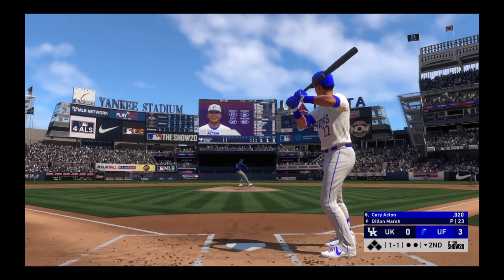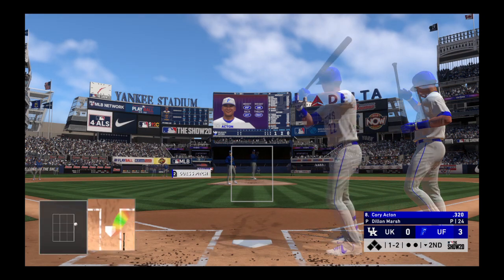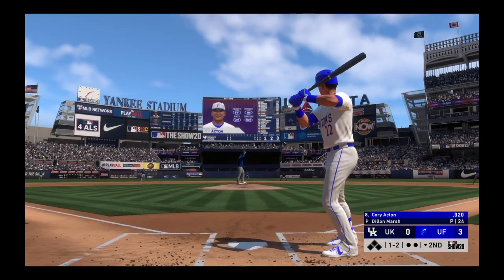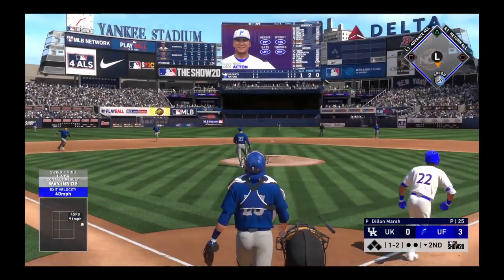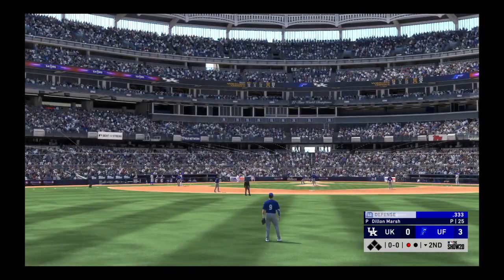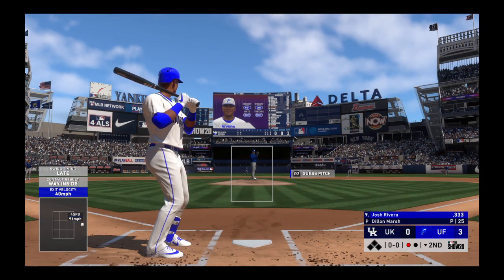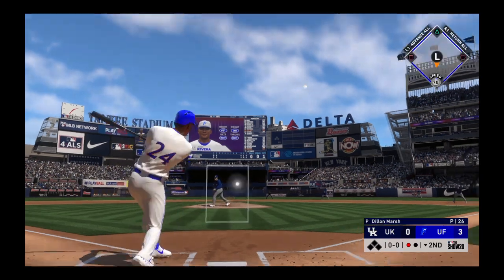From the windup, the 1-1 pitch. Fouled off. The 1-2. Wide. Popped him up. Number 14 just to the left of the mound. Oh. One out. Batting ninth. Standing in, Josh Rivera. One run in and one gone so far in this inning.